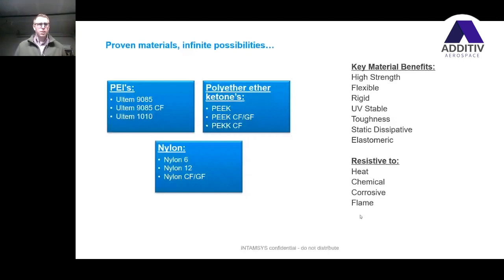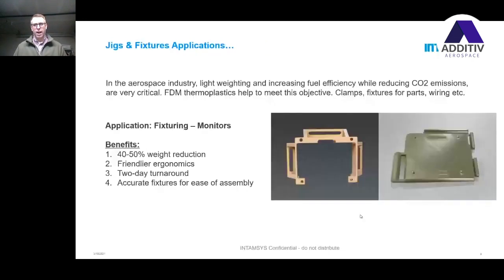So just an example here of jigs and fixture applications in the aerospace industry. Lightweight helps to increase the fuel efficiency, and nowadays additive manufacturing is doing many things to help eliminate CO2 emissions. And so in aerospace, we know that weight is key, right? Any opportunity that you have to reduce the weight in your components across the board is a huge factor, and it's very impactful.